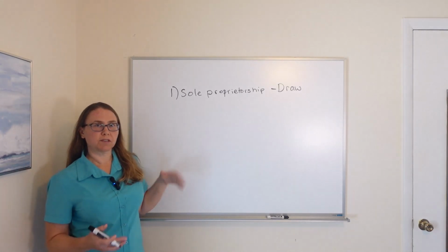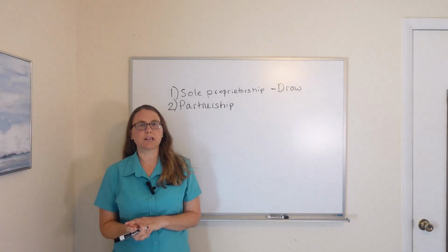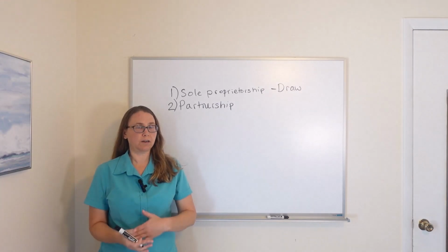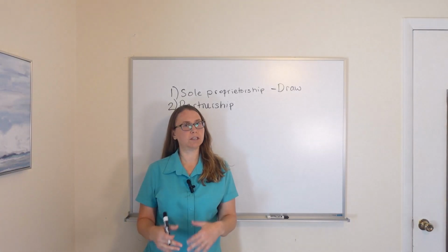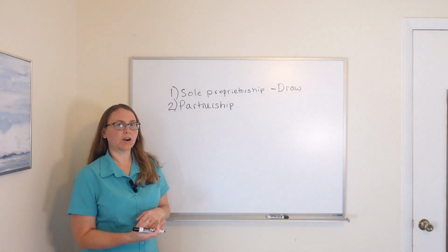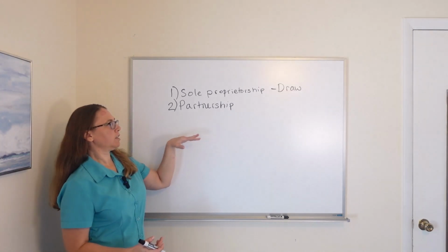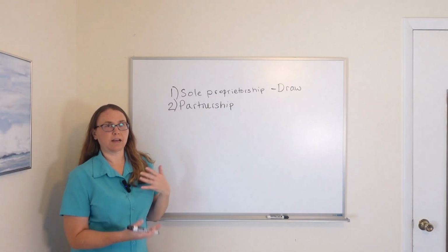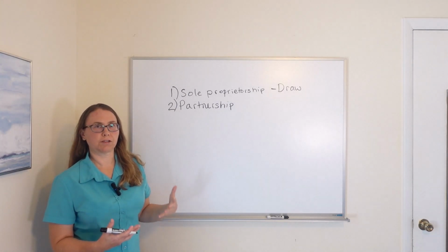And then the second business formation would be a partnership. A partnership is just a business with two or more owners. So if you're going into business with someone else and you're both going to be owners, or you have 3 or 4 people, you're all going to own it, then you may decide to form a partnership. As far as taxes are concerned and paying yourself, you're going to pay yourself in a similar way as if you were a sole proprietor. In other words, you're going to pay yourself with draws.